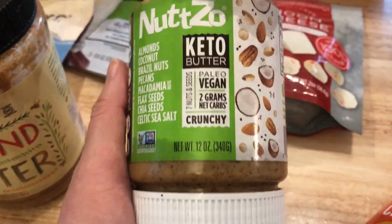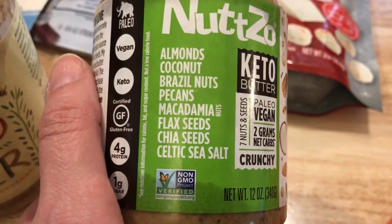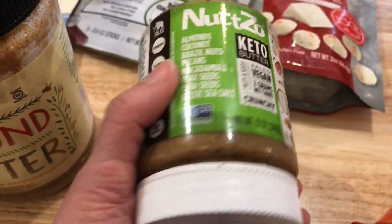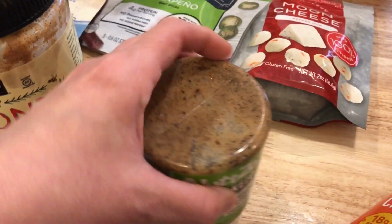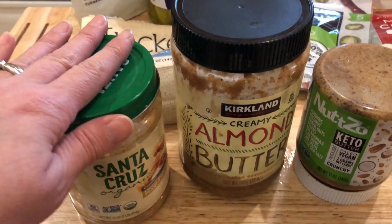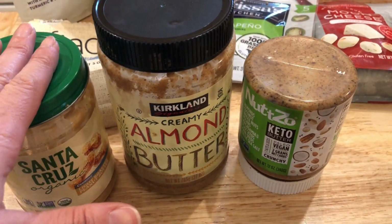This is a new find, but it is super good. This is called Nutso. These are the ingredients in there. 2 net carbs, so I have had this with the yogurt as well. My preferred thing with the yogurt is peanut butter. Peanut butter with the granola over the yogurt is definitely my preferred way to have it.